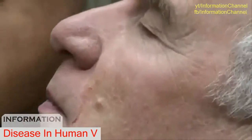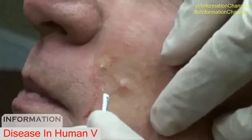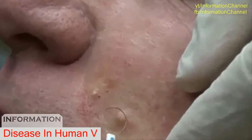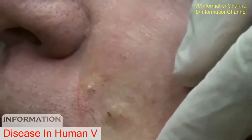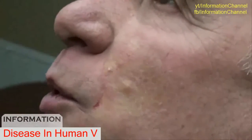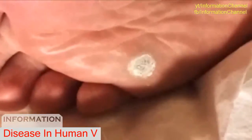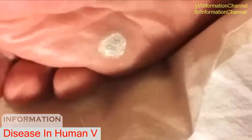This is a sculpting procedure. The loop itself doesn't get hot. It just vaporizes tissue. Allow me to sculpt the lesion right down. Now, you feel anything there? Yeah, I did. That does hurt? Let me get you some more anesthetic then. It wasn't real bad.